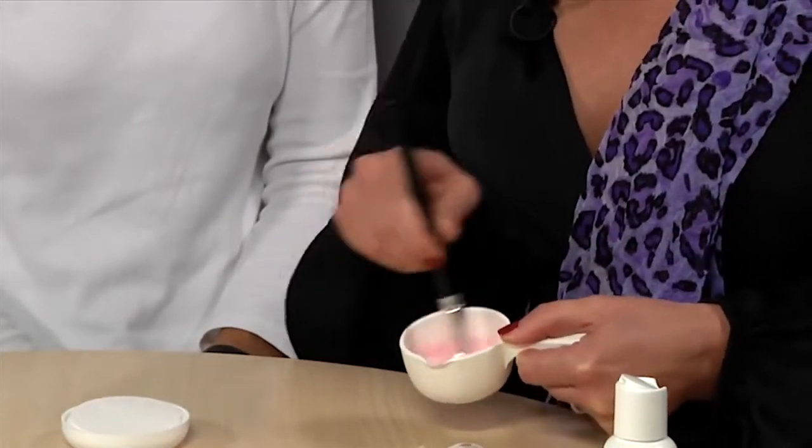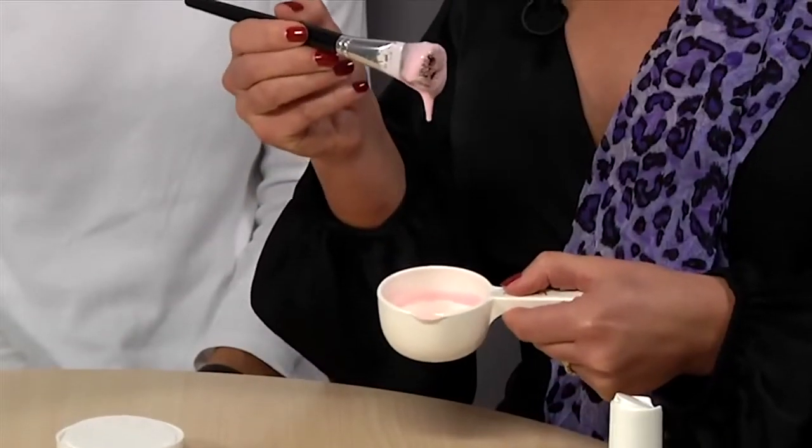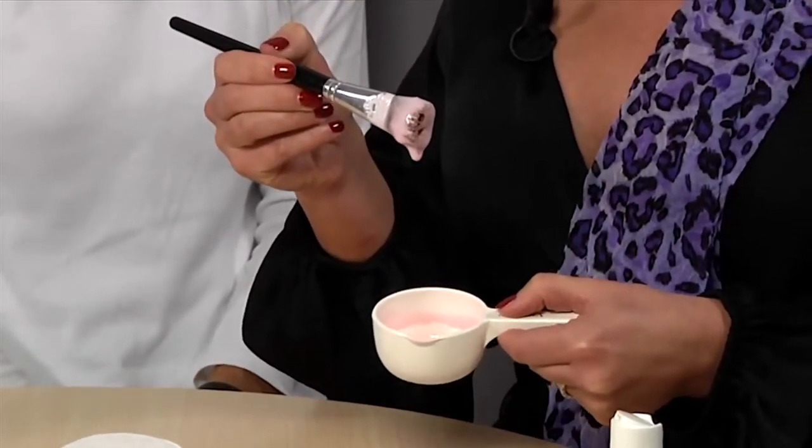So you see that's done really quickly, and now we have a pink mass. Don't be surprised if the brush soaks up the whole mass, it will release it again. This is how the consistency should look. If you take a spoonful of it, then it should just drip down like this. Then you know you have just the right mixture.